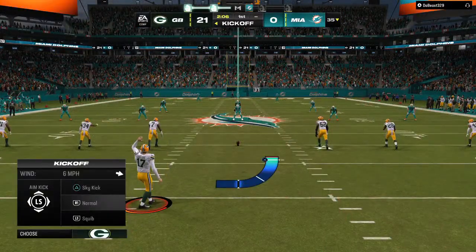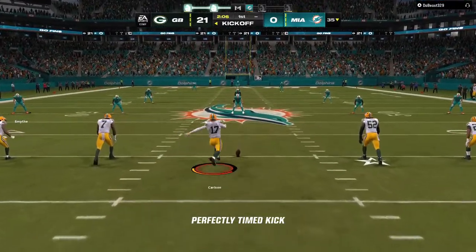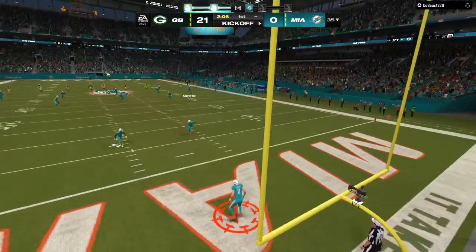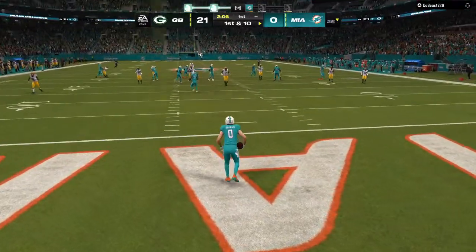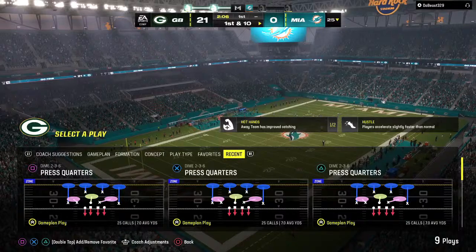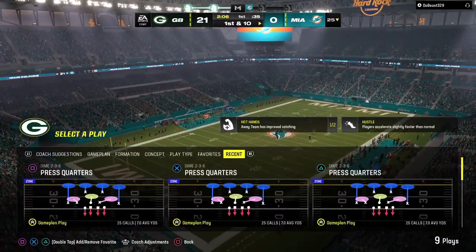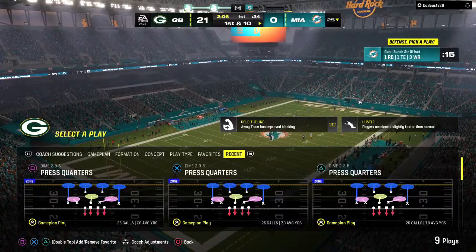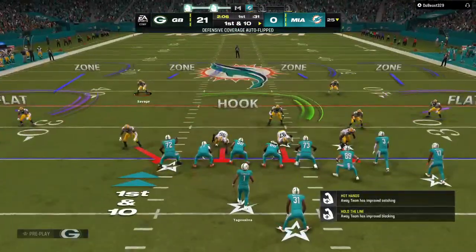Anders Carlson to kick off for the Packers. So how about this for a start? 21-0 here in the first as they kick this one away. And this will be a touchback. Berrios deciding not to bring it out. At their own 25-yard line. The Dolphins at the line ready for their next drive.